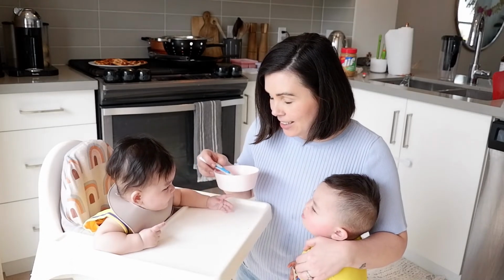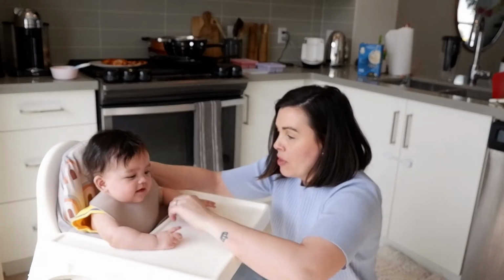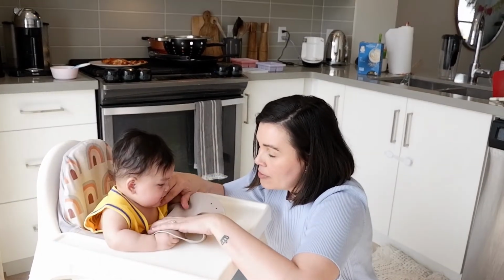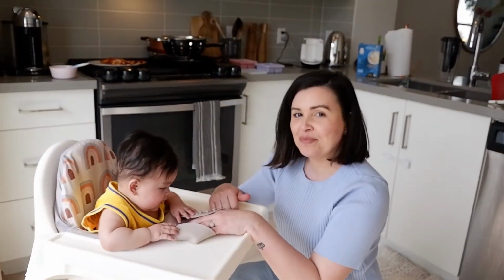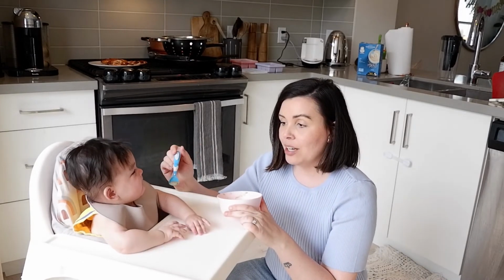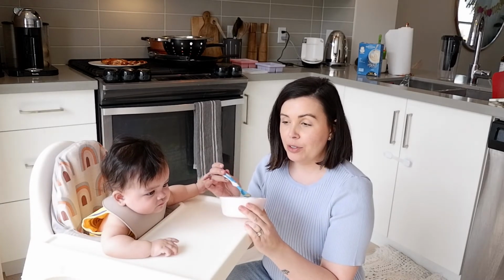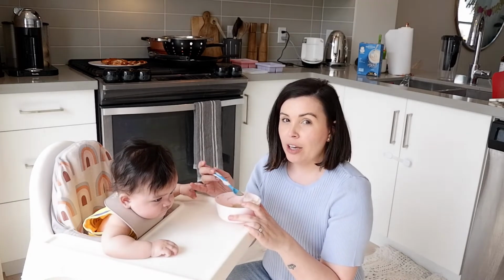Is that good? Anyway, so I'll just give her a couple bites for now. Hey. Looks good. And the earlier you start introducing them to these highly allergic foods, the less of a chance you will have a reaction. For sure, before you start introducing any kind of foods, especially possible allergic reaction foods, you should talk to your healthcare provider.